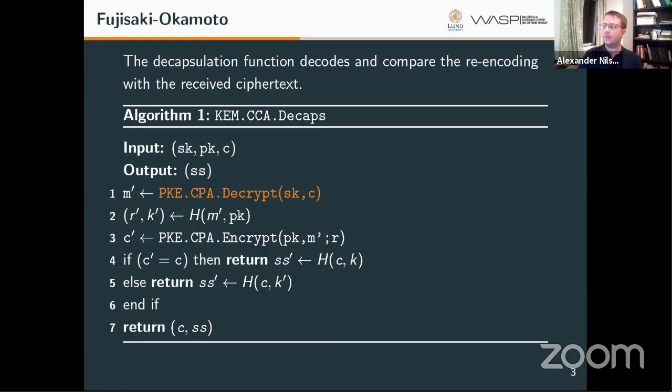So you get some values, and after that you re-encrypt the value that you decoded, and then you make a comparison. And basically, if you re-encrypted to the same ciphertext that the decapsulation function received, then you return the same shared secret as the encapsulation function. On the other hand, if you get a different ciphertext than what you received, then this results in a failure. And most often this is implemented by simply returning a different shared secret.